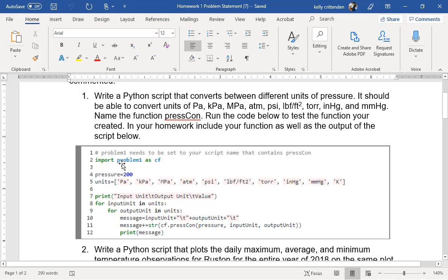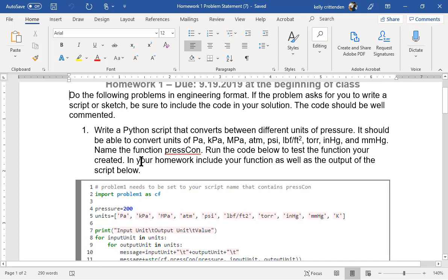It does have a couple of little things that you have to be sure you do. So problem 1 needs to be the name of what you wrote. So what your script needs to actually match up, otherwise it won't import it. Hopefully you noticed that, but maybe you didn't and you don't know. Where's problem 1? Problem 1 is the thing that you will write that this piece of code imports as CF, custom functions, I guess, is what we used for CF last time. And then it will run.